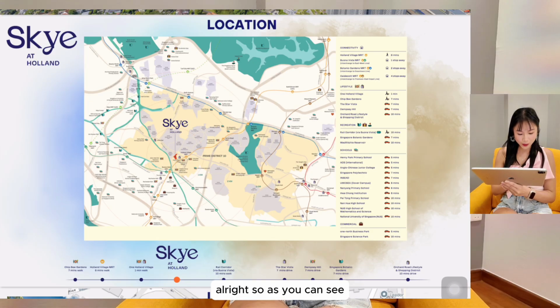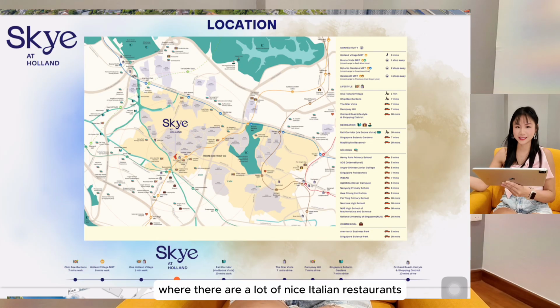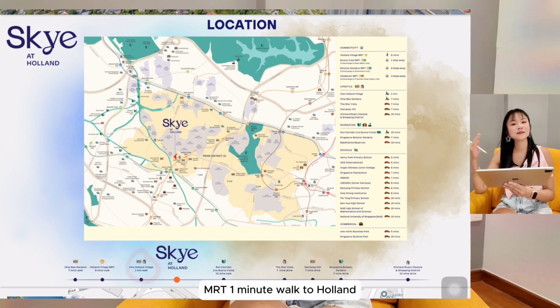Alright, so as you can see, we are 7 minutes' walk to Chip Bee Gardens, where there are a lot of nice Italian restaurants. I think Kiong Siap Bakery is over there as well. 6 minutes' walk to Holland Village MRT. 1 minute walk to One Holland Village.